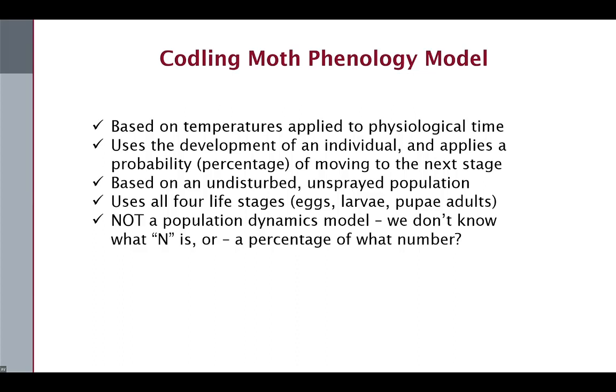Like I said, it uses all 4 life stages, and it's not a population dynamics model. We know what percentage of the population is moving forward, but we don't know what N is. We don't know whether you have 10 moths, 100 moths, or 10,000 moths out there. So again, there's some things that it does, and there's some things that it doesn't do.